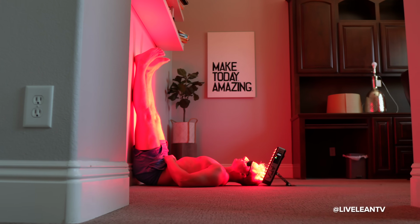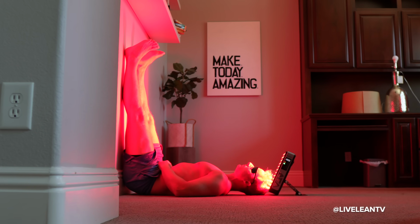And I use it for 10 minutes, 3 to 5 times a week on my scalp and on my body while I do my diaphragmatic breathing with my legs up the wall.